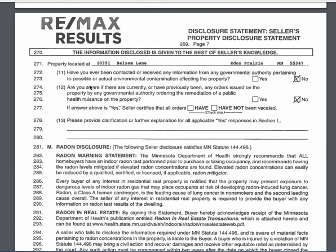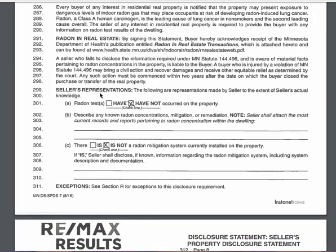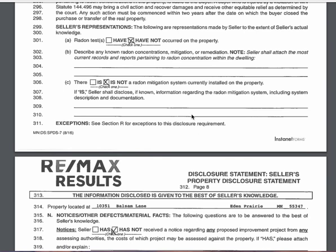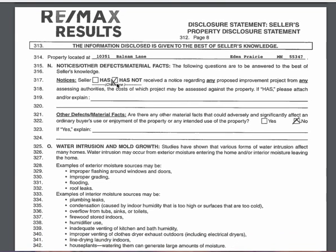Otherwise, it looks like any local government authority pertaining to the cause of any environmental contamination on the property. And then radon, they either have or have not done a radon test, and there either is or is not a radon mitigation system in the home. Okay. Material facts. This is the main question right here. Seller has not received any notice regarding proposed... oh yeah, sorry. Not this, this is the one right here.